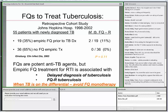in general infectious diseases, we need to continue to educate our practitioners. Whenever there's a question of TB on the differential, avoid fluoroquinolone monotherapy. And we'll come back and talk about this a little bit later in my presentation.